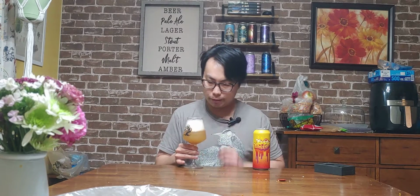A little bit green, just standard hazy IPA notes going on. I get light malt character, a little bit of green hoppiness, a little bit of that Citra orangey kind of thing going on. Nothing too specific, nothing too thiolly. Cheers.